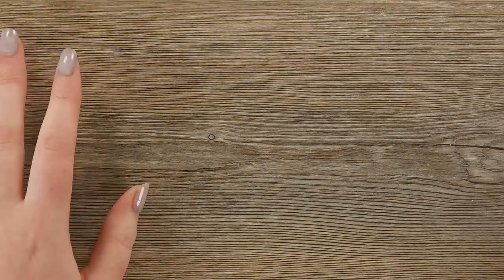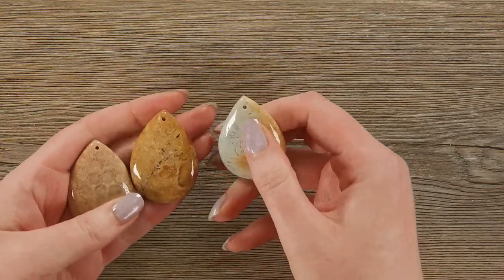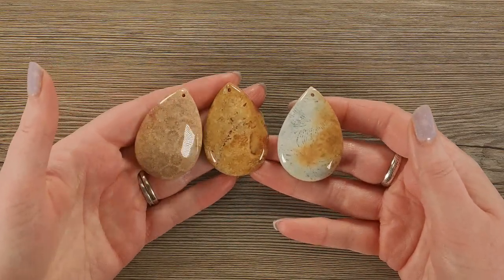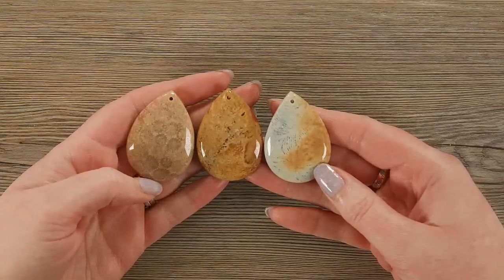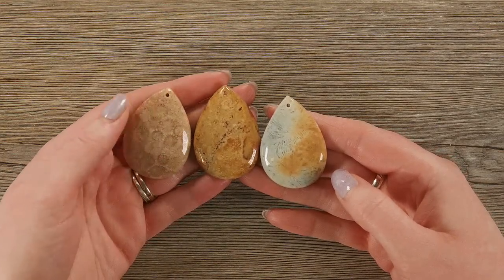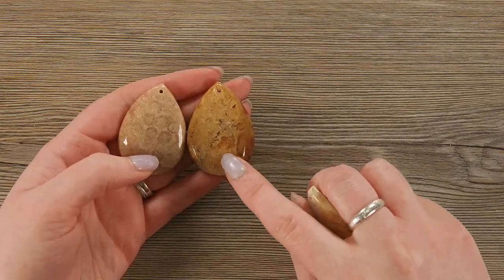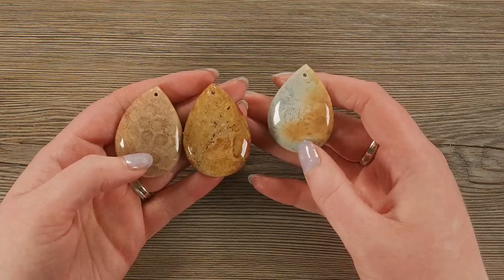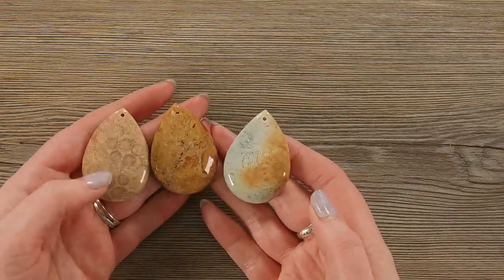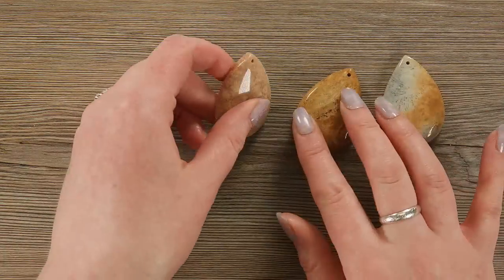Okay, so we have some stunning fossil coral focals this week. So they're all going to be top drilled front to back. This is our teardrop shape, and just look at all those different patterns. Each one will be unique. You've got everything from the classic multiple pull-ups. Again, they look sort of like flowers, to the more abstract with those floral undertones. And then sometimes they're slightly more geometric. You've still got those coral shapes there. And you can see the color will vary from white to brown and everything in between.